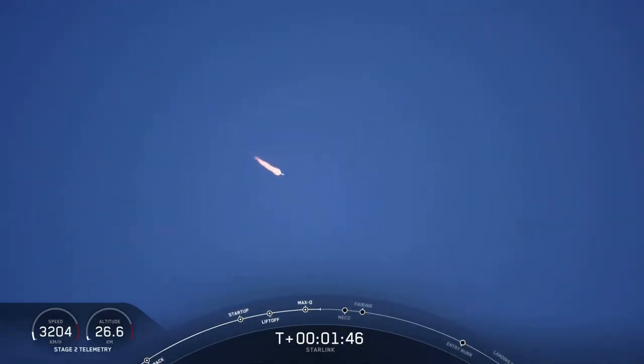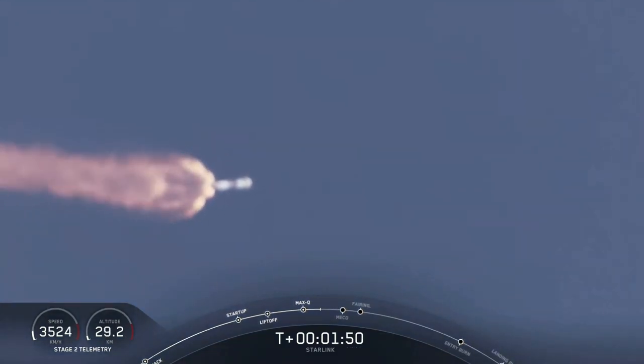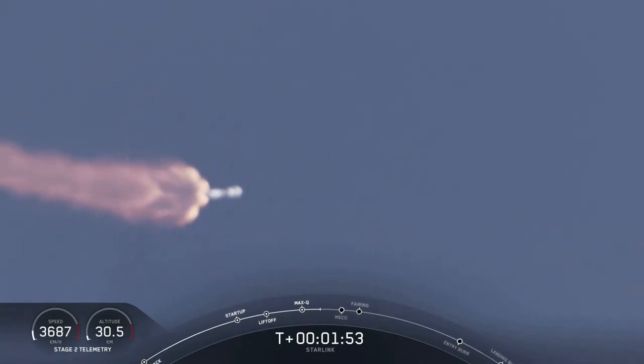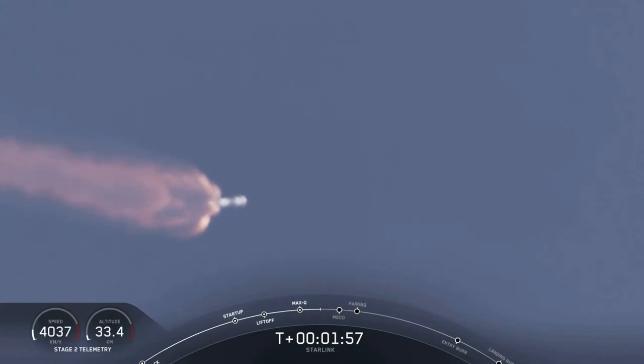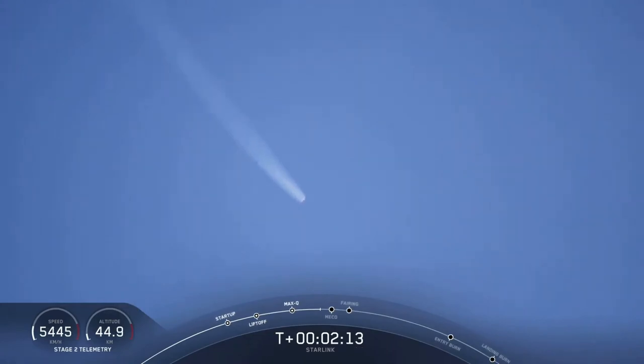MVAC, engine chill has begun. There we heard the call for MVAC engine chill, indicating that the second stage is preparing for that stage sep and ignition of MVAC. After stage separation, stage 1 will start to make its way back to Earth for its landing on our drone ship, and stage 2 will continue its journey along with the third event, SES-1, or second engine start 1, where MVAC will ignite and begin to propel the second stage along with the Starlink satellites to orbit.